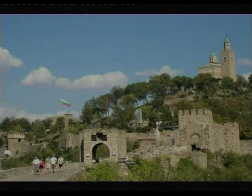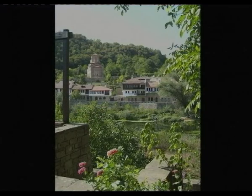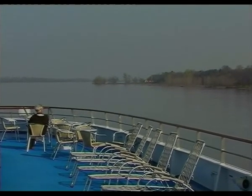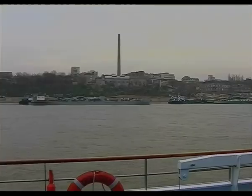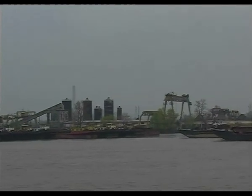Now, views of Veliko Tarnovo after the coach ride. But back on the river, we're approaching the important Bulgarian port of Ruse. That's a sea-going ship, about 500 kilometres, 300 miles, from the river's mouth. But we are aiming for the Romanian port of Giurgiu, almost opposite. Giurgiu is the closest port to Bucharest, the Romanian capital.